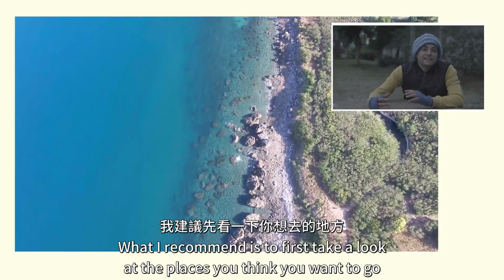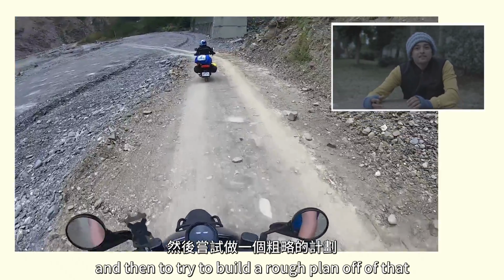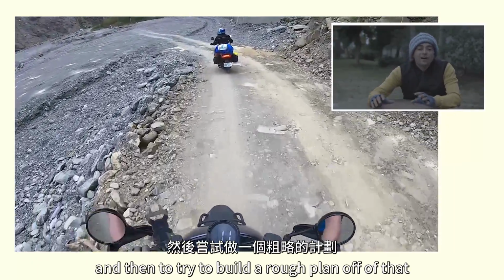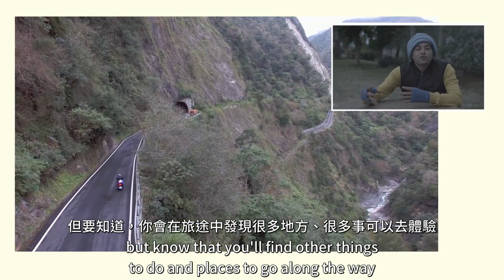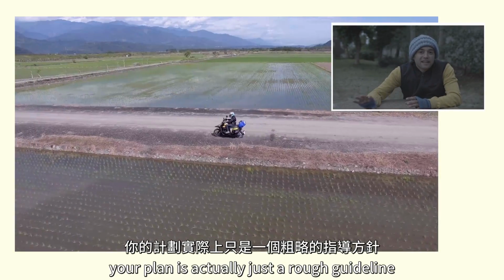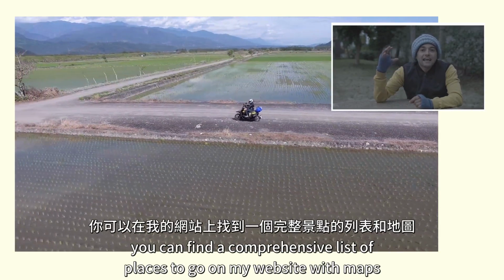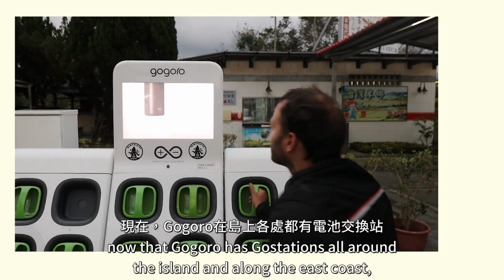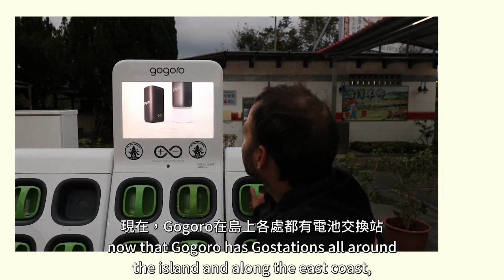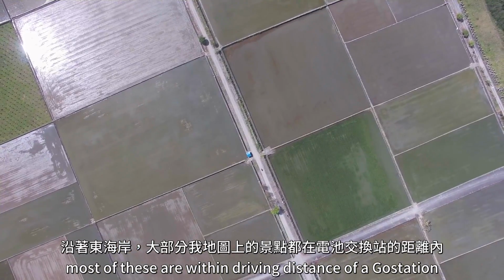What I recommend is to first take a look at the places that you think you want to go, and then to try to build a rough plan off that, but know that you'll find other things to do in places along the way. The plan is actually just a rough guideline. You can find a comprehensive list of places to go on my website with a map. Now that Gogoro has Go Stations all around the island and along the east coast, most of these are within driving distance of a Go Station.